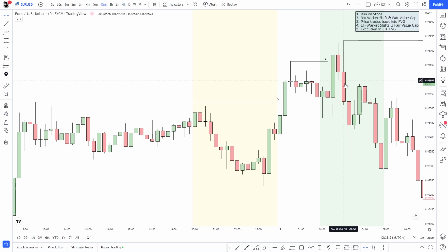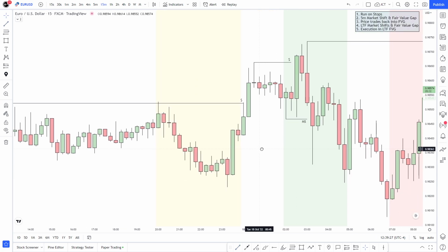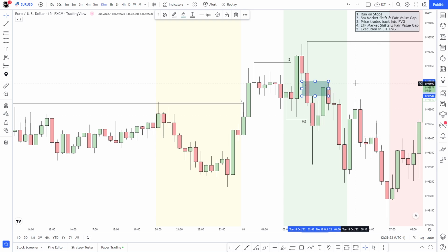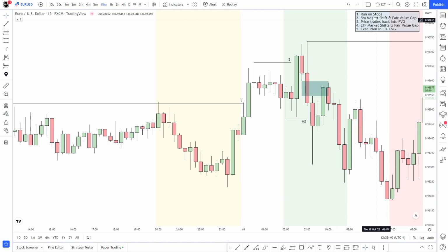We see clear displacement, a fair value gap created in here, market shift. And that's our fair value gap. That's an area where we can look for lower time frame entries, right? What do we have already? Let's use that one. Run on stops, 5-minute market shift and fair value gap. It's actually a 15-minute market shift and fair value gap. We have a 15-minute market shift, 15-minute fair value gap, where it has to be.